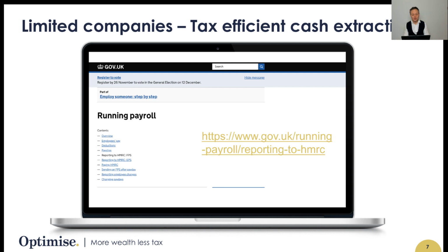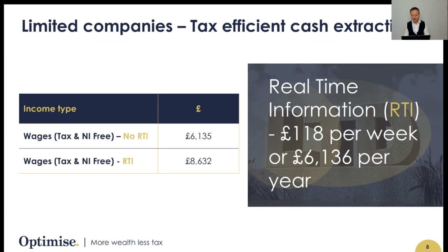Because I need you to also look at this other website from HMRC.gov, which talks about running payroll. Many videos out there will talk about extracting wages, but they may not go into the detail of RTI. And what does RTI stand for? It stands for real-time information. So real-time information is a requirement for you as a company to submit data to HMRC for payroll purposes. And that really kicks in because RTI is a requirement when you pay someone £118 or more per week, which is equivalent to £6,136 per year.